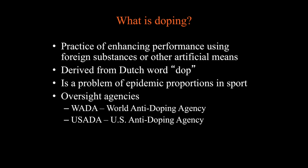So what is doping? A lot of athletes do doping, and this basically is just a means of artificially increasing performance and giving an unfair advantage to the athlete. And so it's the practice of enhancing performance using foreign substances or artificial means. It is a problem in sport.